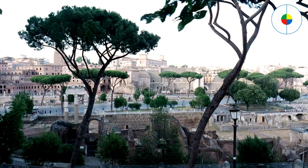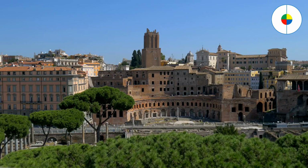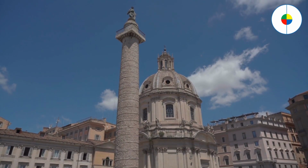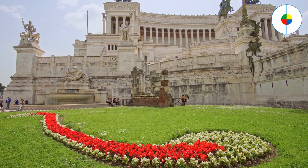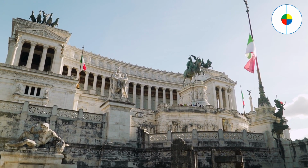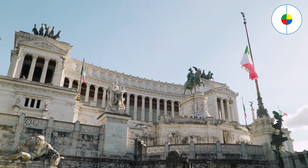Take a stroll along Via dei Fori Imperiali. This street runs between the Roman Forum and the Forum of Augustus and the Trajan Forum. Keep an eye out for Trajan's Column, which was erected in 113 AD. Via dei Fori Imperiali ends at Piazza Venezia. From here, you can climb the steps on the Altar of the Fatherland for one of the best views of Rome.